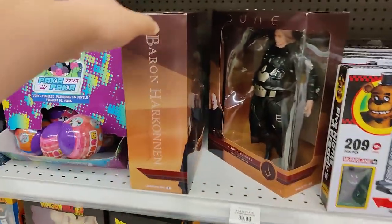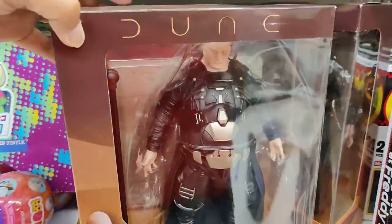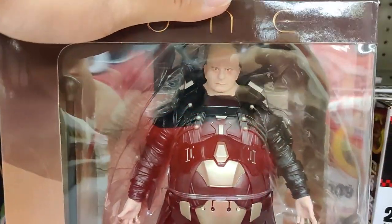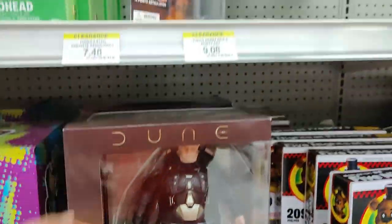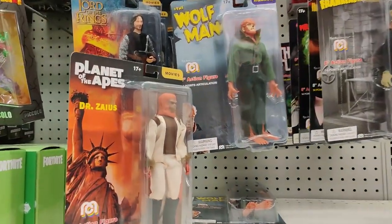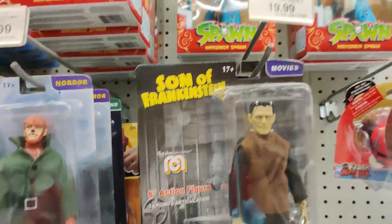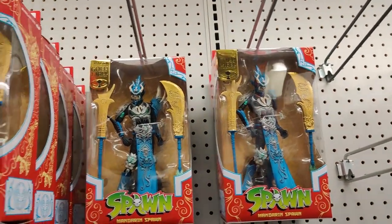Yep. Oh, Baron Harkonnen. Man, I hope this movie's good. I really, really want it to be good. Just crazy. I'm hoping. Whole bunch of Mego figures. Dr. Zaius. The Wolfman. Son of Frankenstein. Very cool. Gold label Mandarin Spawn.